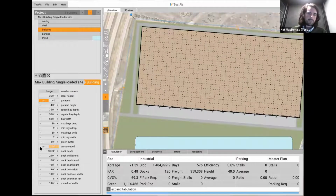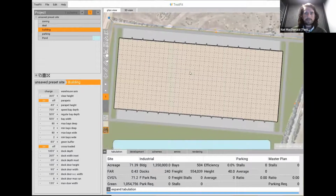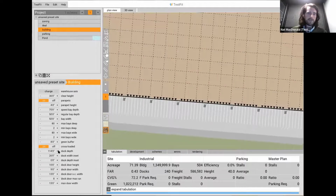One of the more important ones here is this cross-loaded option, which, if we click on that, is now going to add a dock on the back side of each building. And then, of course, all your dock doors and dock depths you can manually adjust, although these are already set to NAIOP standard values.